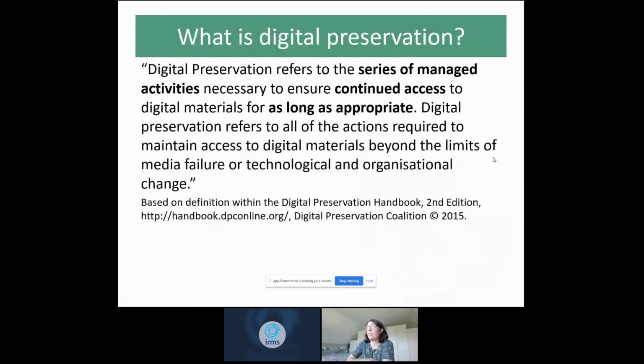So firstly, what is digital preservation? Well, I'm assuming that most of you know this already, but I've adapted a definition from our digital preservation handbook. It says that digital preservation refers to a series of managed activities necessary to ensure continued access to digital materials for as long as appropriate.